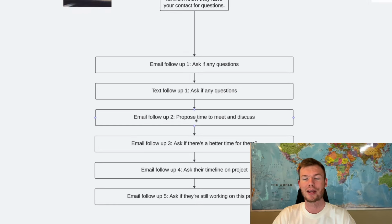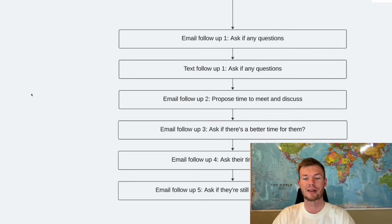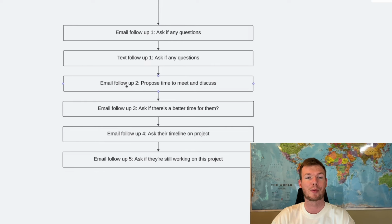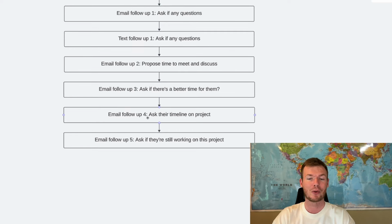Now, I will then after that do a combination of email and text follow-up. First email is I just ask if they have any questions on the proposal. Then I will text to ask any questions on the proposal. Email two, I will propose a time to meet and discuss the proposal. Email three, I ask if there's a better time to meet. Email four, I'm just generally asking for a timeline of this project, because if it's a large project, which in the case of myself where I sell big projects, sometimes the sales process can be months. And then finally, I ask them if they're still working on this project.